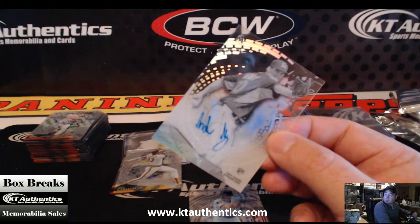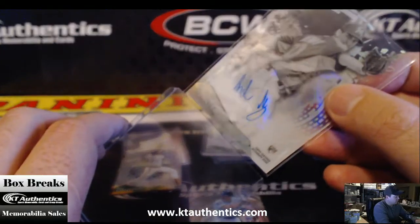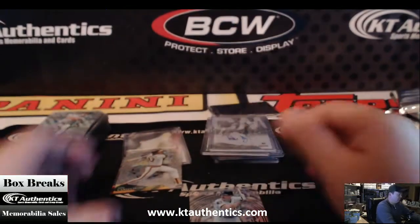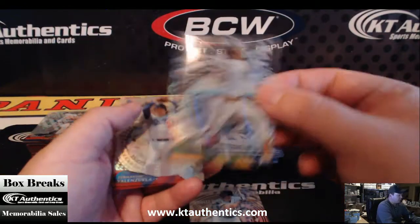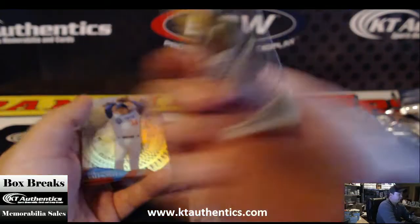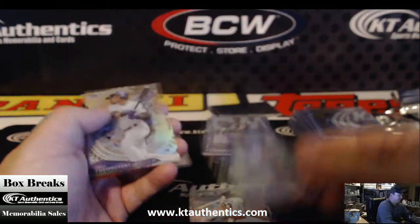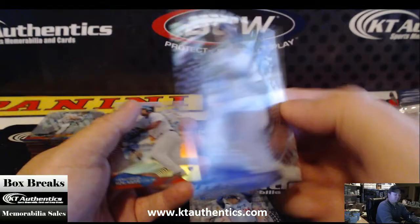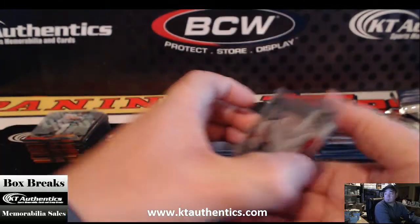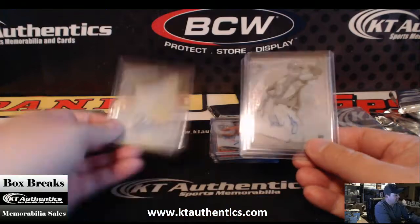I might have thought that was another plate or color variation. Haru's getting that one. Jose Canseco, I shot my finger off because I don't know how to use a gun. Fernando Valenzuela. Troy Tulowitzki. And Yangervis Solarte. Oh, it doesn't have a nice photo on it. Oh, okay. Yeah, I see what you mean.